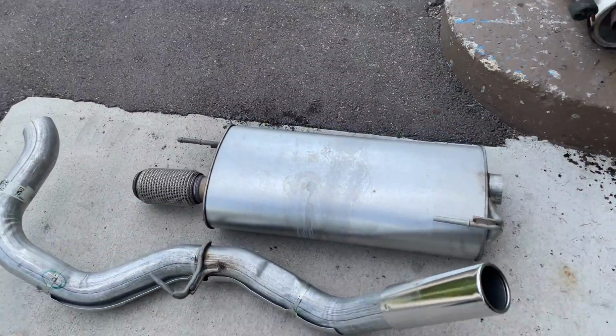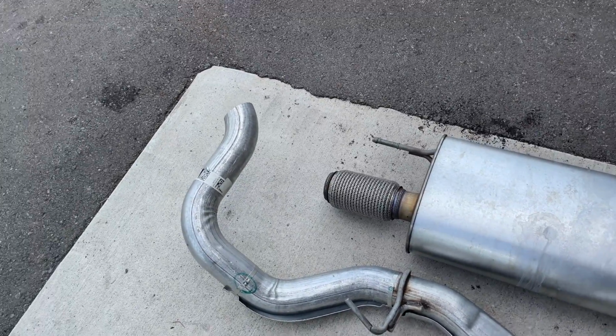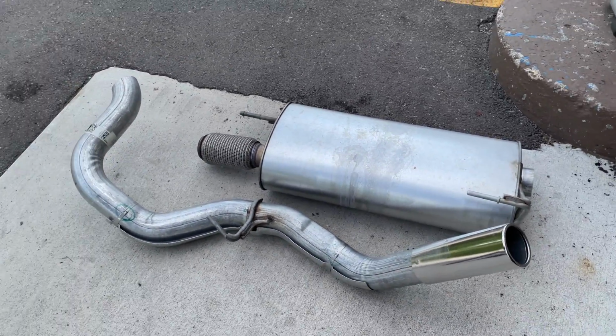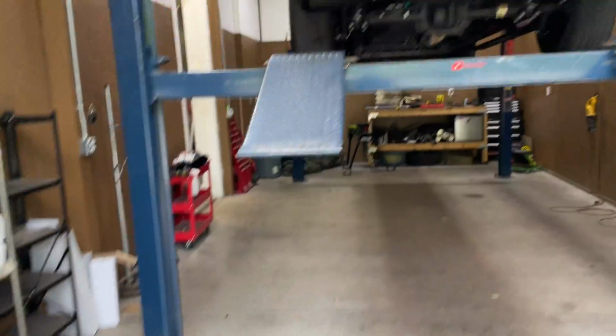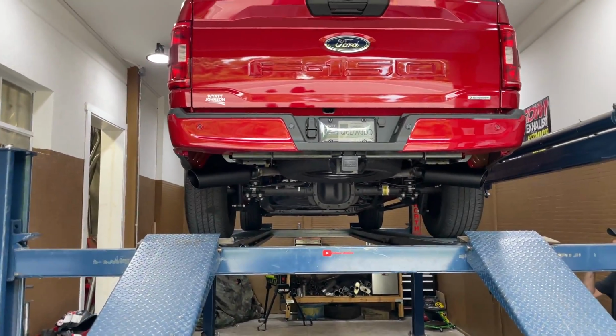There's the muffler, there's the old flex pipe that comes on it, and the factory tailpipe. And you can tell it's still practically brand new, right there. But it looks better like this. I think you guys agree too.